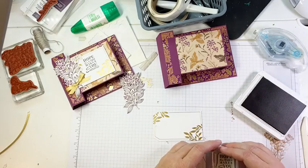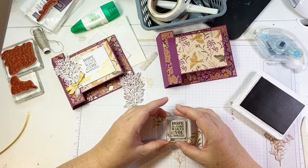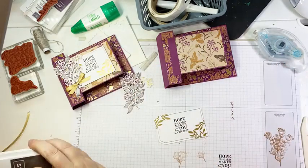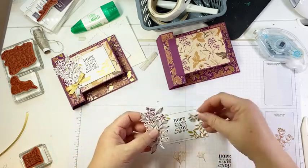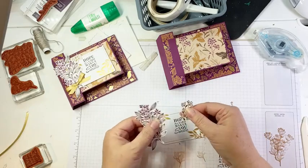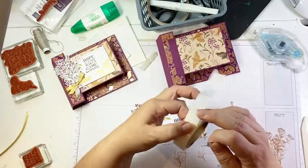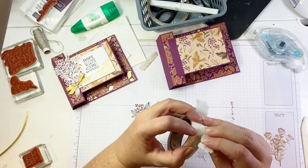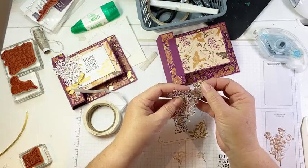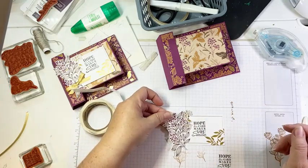Now I am going to do a trial run here just to make sure we're straight. So we're going to stamp this right about in the middle-ish, just like that, okay? And then we are going to add our die cut elements. So this little guy, I kind of wanted it to look like it was maybe longer than it is. It's just a little teeny one, but we're going to have him peeking out from behind this larger element. To do that, we'll add a glue dot to this little guy. And then we're going to tuck him in behind the leaves on this one. Okay, just like that. And then that is going to go on to the end of our tag.